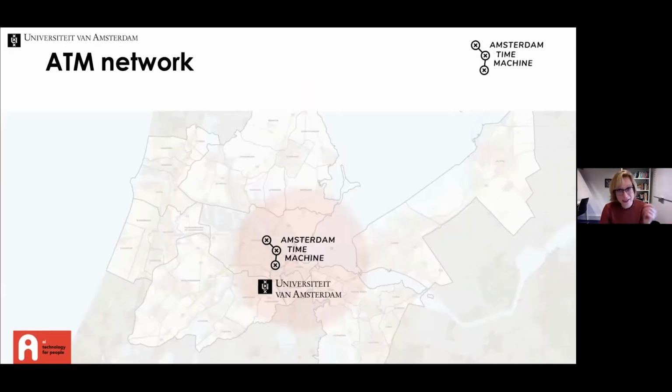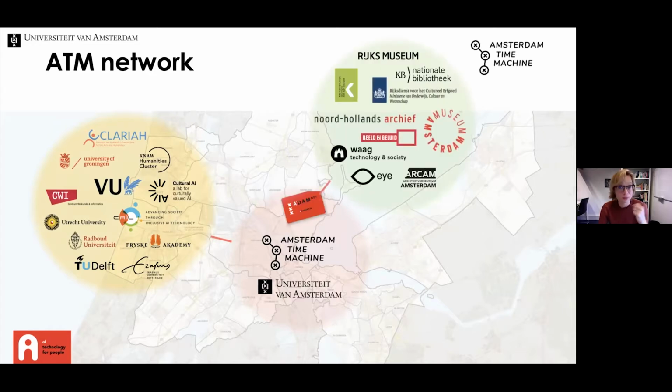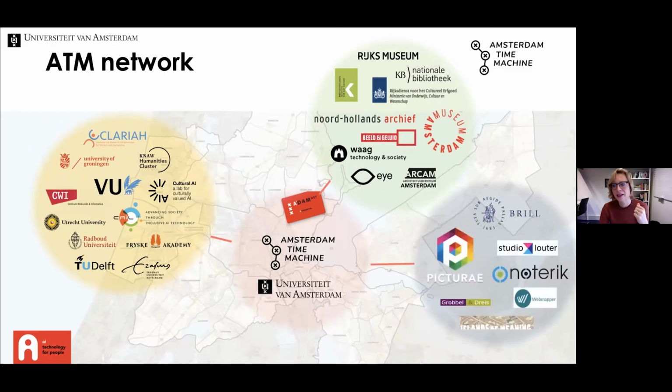When I say we, it's not the University of Amsterdam by itself. There are a lot of partners. We have partners in other knowledge institutes, universities, but also research infrastructures like CLARIAH, the National Infrastructure for Digital Humanities Research. We have partners in the field of cultural heritage, ranging from national, like the Cultural Heritage Agency, to local and regional ones. Then we have partners in the field of the creative industries.